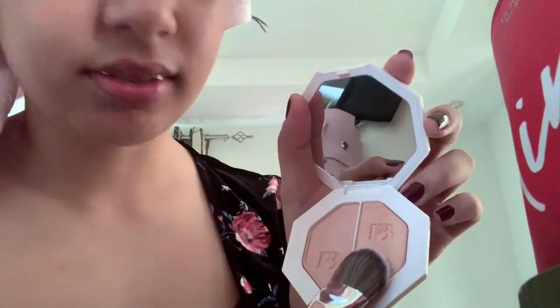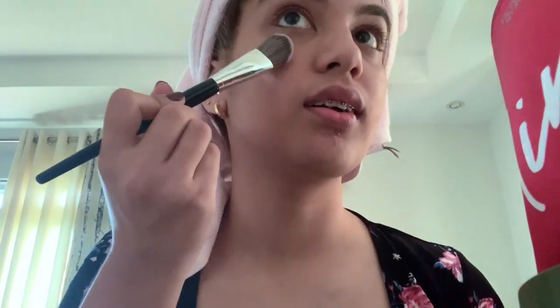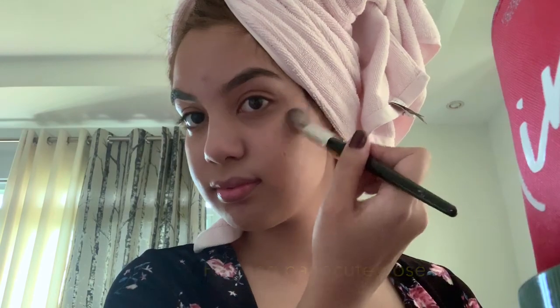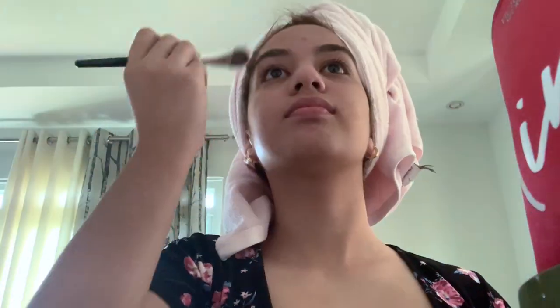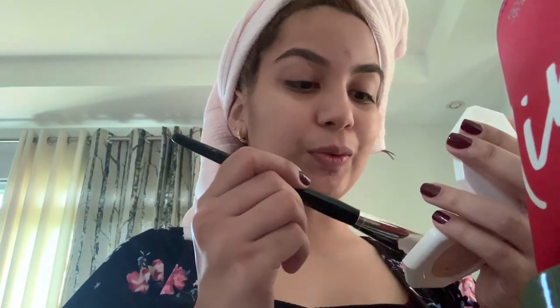Hi, Minnie Mouse. I'm gonna use this one. For my eyebrows, I can't sleep. So I'm gonna also put in my. I also will do it here.